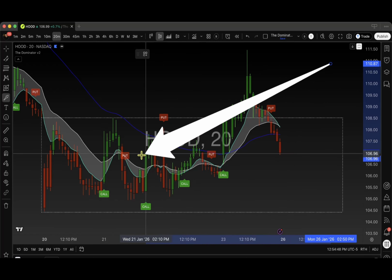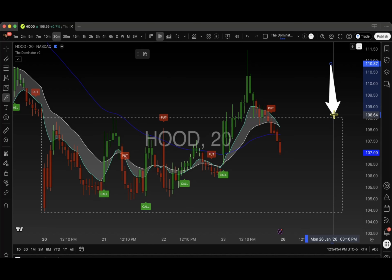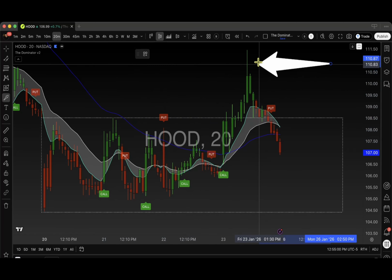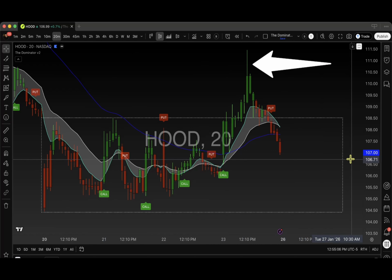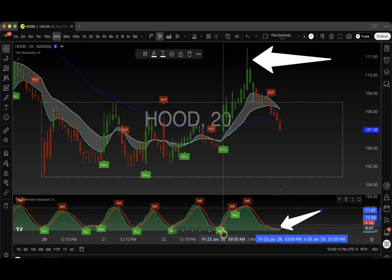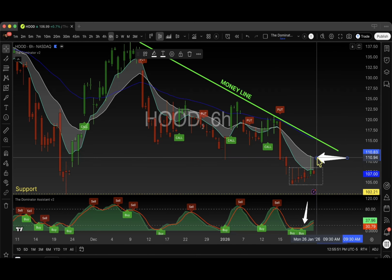And I'm going to show you what Hood is about to do. Look at this box, guys. Just like in SPY, I do my 20-minute box on my favorite stocks, and look, they had resistance all week, and then boom, they popped out. That is a bullish sign, and you need to understand that the dominator assistant is about to produce another buy signal. Look at these buy signals. Every time we get it, the indicator tells you to go buy a call option or buy a put option, and here we go. Now, if I am going to trade something, I want to make good money on it, and I want it to swing big.